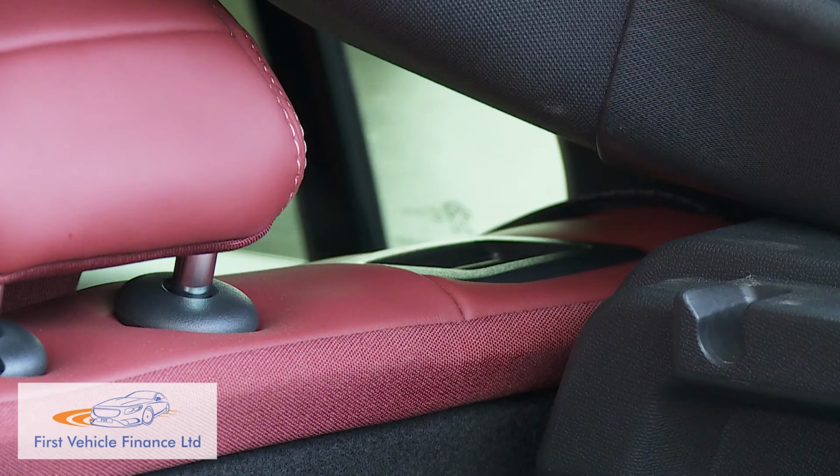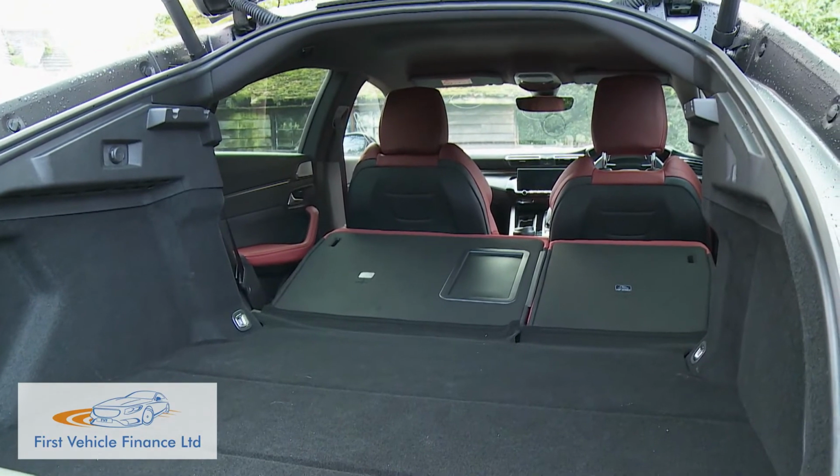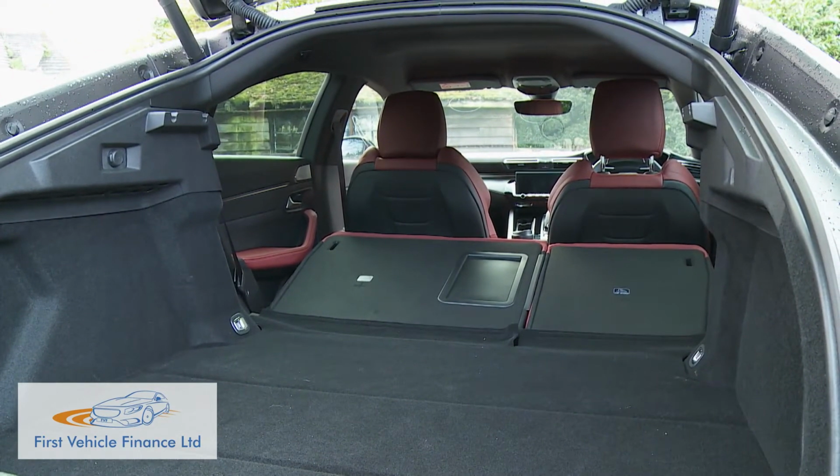Pull these toggles behind the headrest to push everything forward. Do that and you'll find that the seats don't fold quite flat, but a very reasonable 1,537 litres of space is opened up.